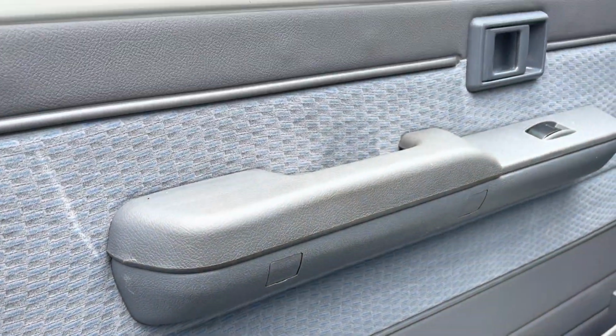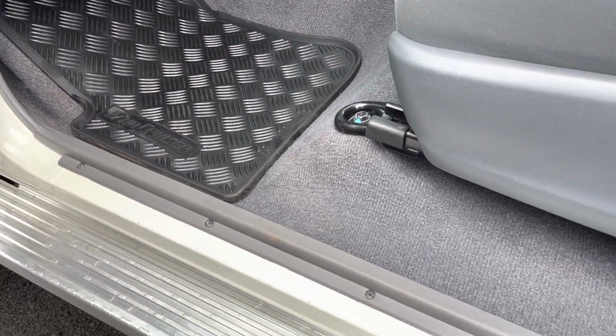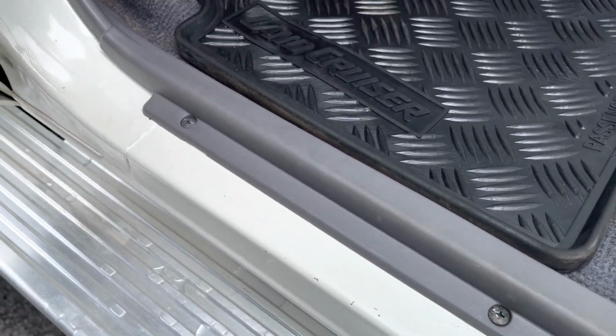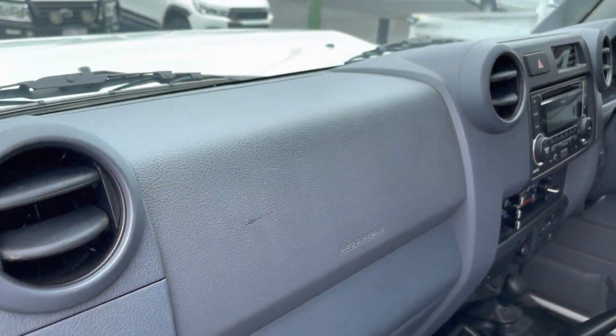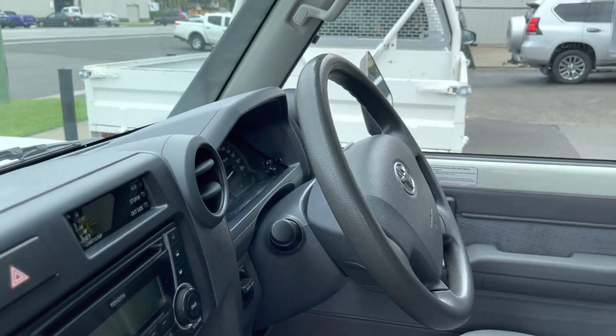That trim's in pretty good condition there, as you can see, Jai. Just down on the kick panel, you get a little bit of wear and tear when you're jumping in and out of it. It's got a set of factory floor mats in it. Just making my way up onto the dash. Make sure there's no really markings or anything like that on it.